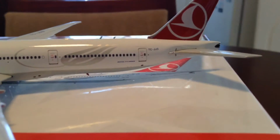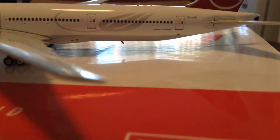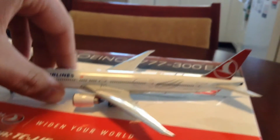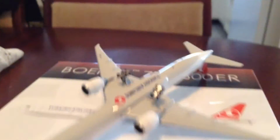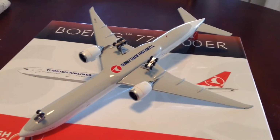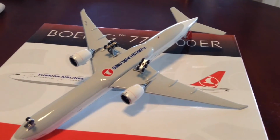Once again, the registration, Boeing 777-300ER there. Then we have two more antennas on the top, one antenna on the bottom. That's the red one, by the way. And I'll just move this aircraft on its bottom, or underbelly. And then we have Turkish Airlines written on the underbelly, which I wasn't aware of. That's quite a nice addition. And then we have the nice grey underbelly with the Turkish Airlines livery.